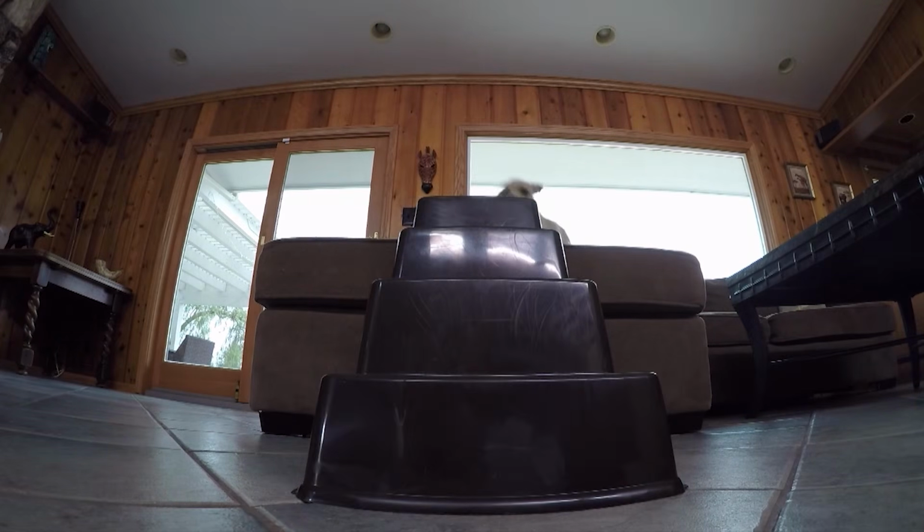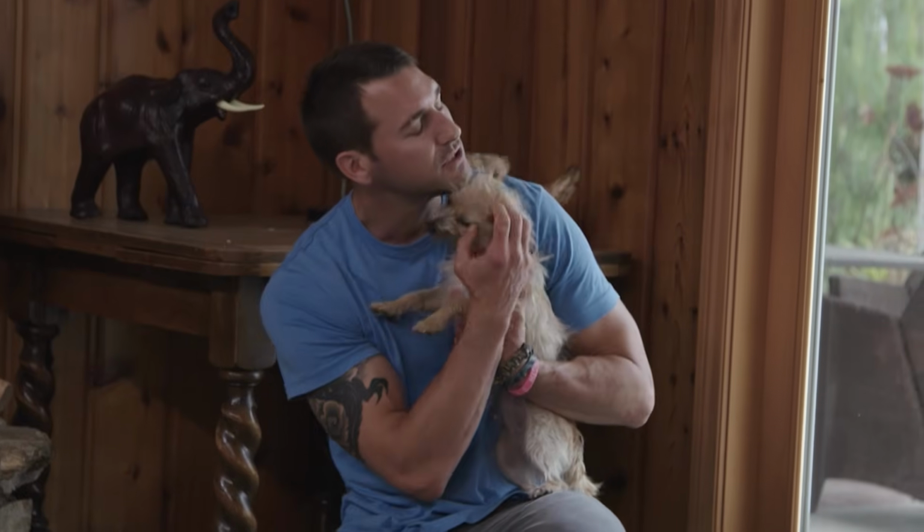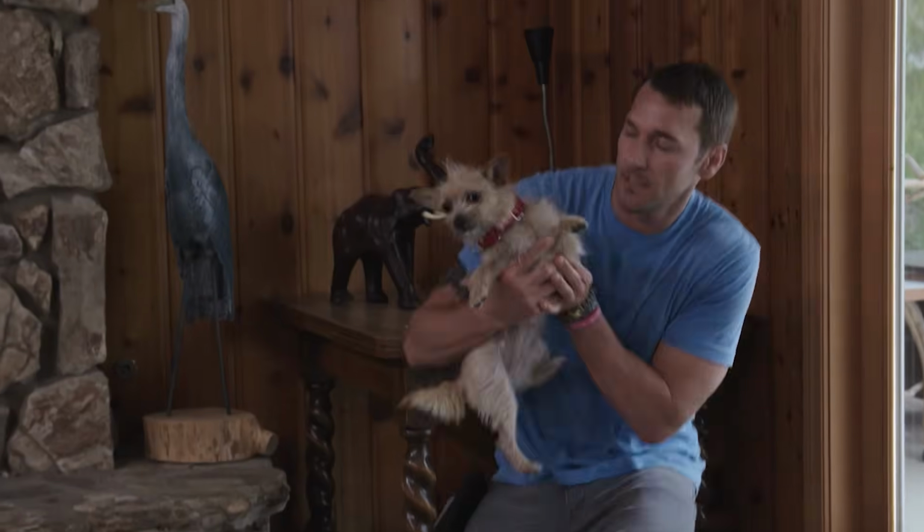This is actually a huge load off my mind at this point, because now I know that she's trained to use these steps every time. It's much less of a chance that in the future, she'll have an injury. Much better. Save those little knees. Okay, come on.